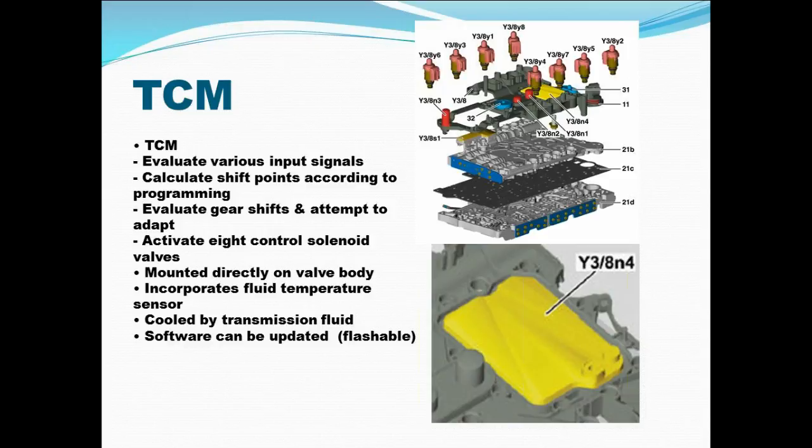The TCM is, of course, the center of the electronic operation of this transmission, just like it has been before. It is flashable. And again, you can choose how you want to do this, whether you want to do it on your own, take it to a Mercedes dealer, or use a third party. It's kind of up to you. But you will have to address this as an issue. There is no way to get around flashing these controllers. You cannot interchange pieces.